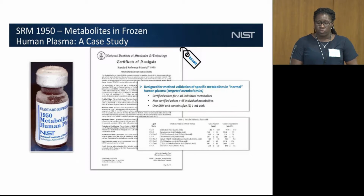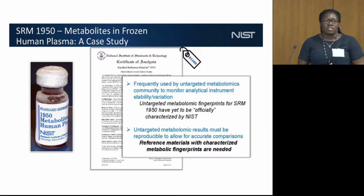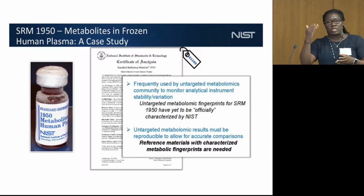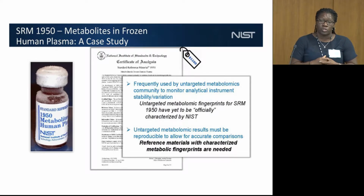What you're paying for is those values, and those values are listed on a certificate of analysis that comes with our materials. But what's interesting is that while there are people using this material for the values on the certificate, like the clinical chemistry community, the untargeted metabolomics community really uses this material as well, and it's an off-label usage of the material. So they're not necessarily just looking at those concentration values listed on the certificate.